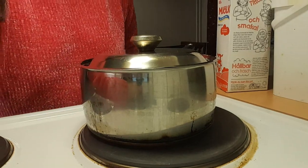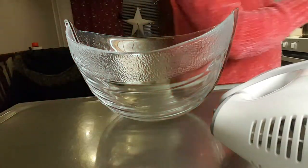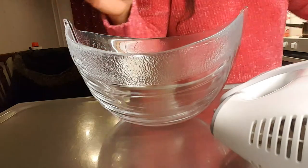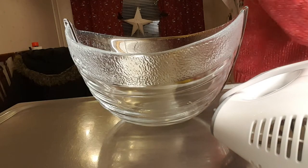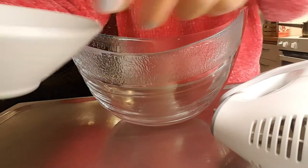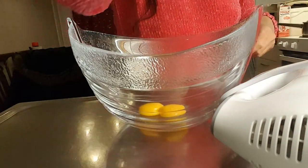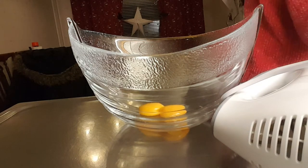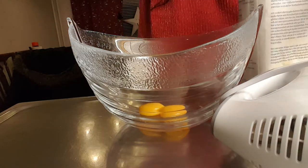Iwiwis ko yung egg yolk. Only the yellow one. This one, 2 egg yolks. Whisk with sugar. 4 tablespoon of white sugar.